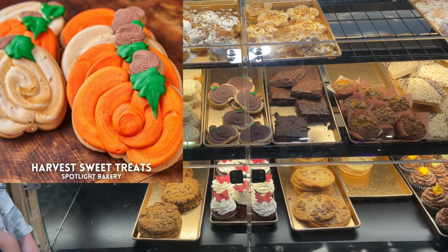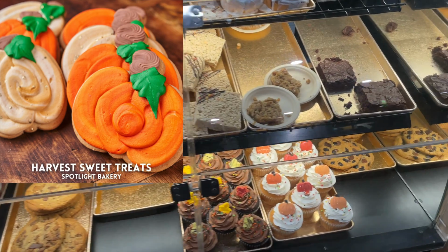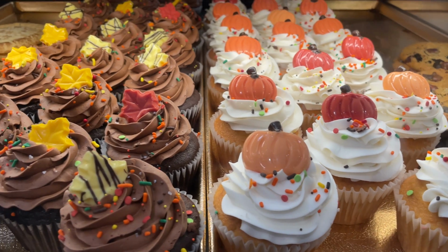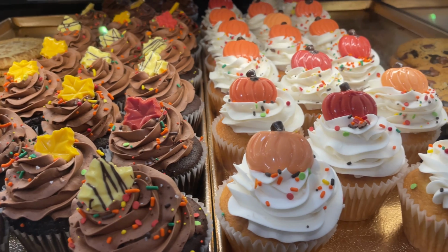One other thing that we had to try was the Harvest sweet treats at the Spotlight Bakery. So we headed in on our way out. Unfortunately, so much of the good stuff we saw earlier was all gone. So head in early so you can get a cool bakery item to take with you.